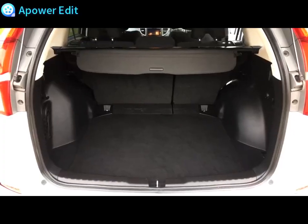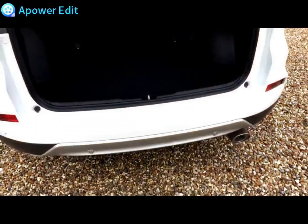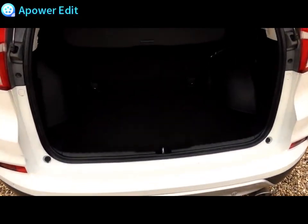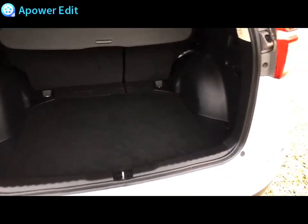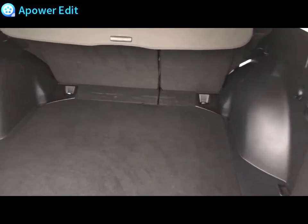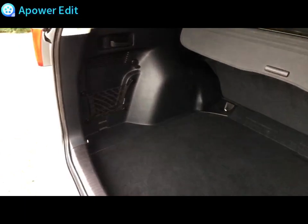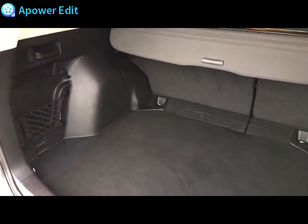It's coming to the boot area now. Absolutely enormous boots on the CR-Vs. Low load height as well. Not much of a drop when you get into them as well. So really friendly for, or dog friendly I should say. And it's been kept absolutely beautifully. It's not always the case with CR-Vs. They are estate cars and quite heavily used. Someone's treated this car with kid gloves.